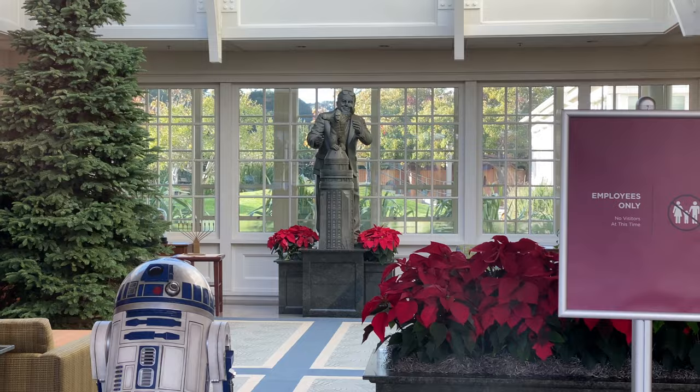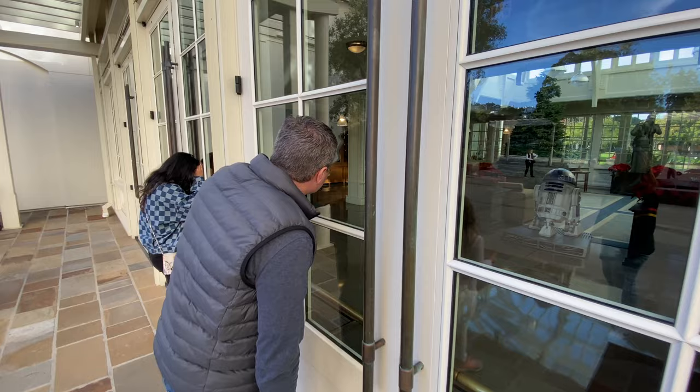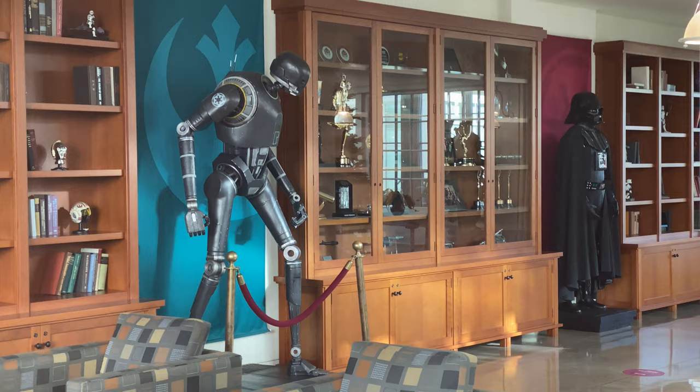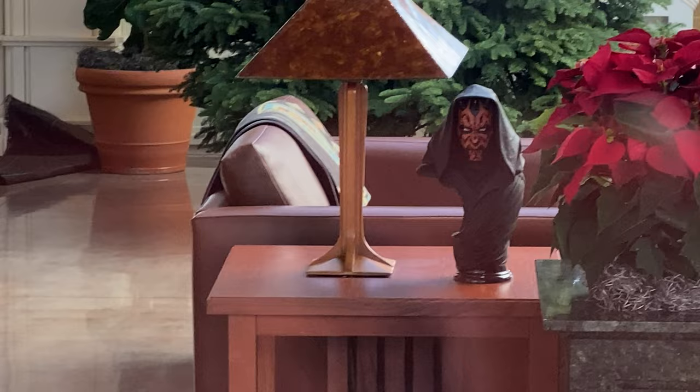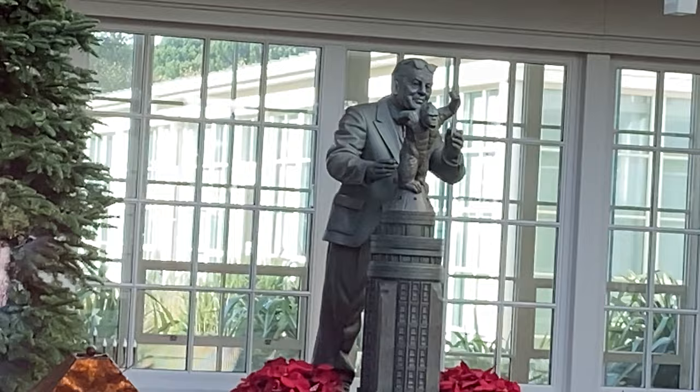Where the heck is the, oh, there we go. Look at the awards up there from Star Wars. On the ship. They used to have this open to the public, but not anymore. See on the table? Look in the back, it's like King Kong. Oh, on top of the statue. Yeah. What's in here? So that's cool. Didn't know this was here.